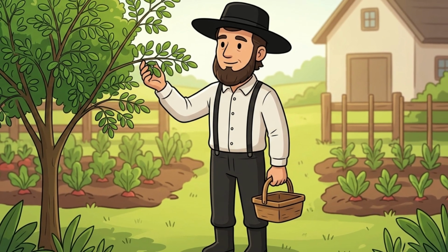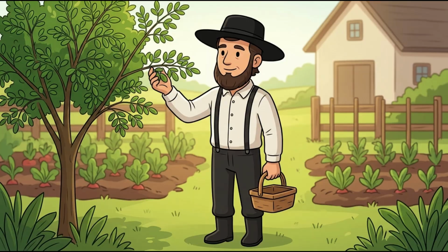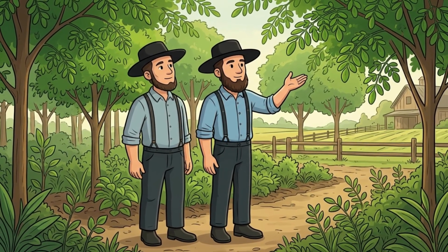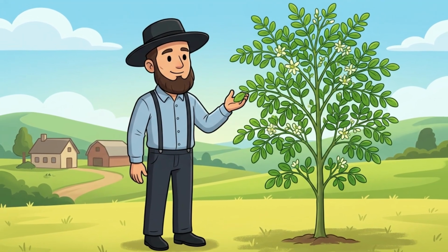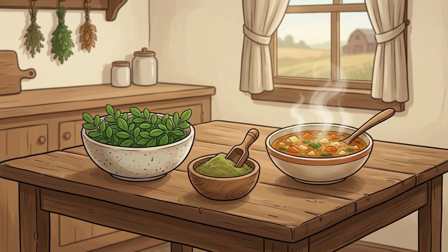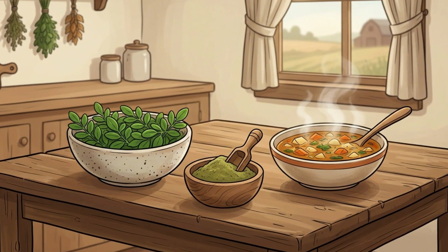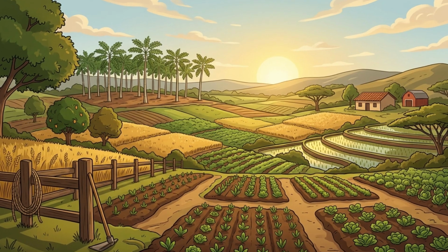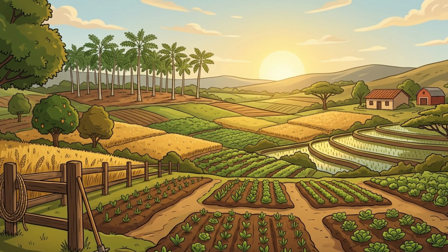Top 10. Moringa. Moringa is the tree that practically begs you to eat it. If you spend any time in tropical gardening circles, you have probably heard the buzz around moringa. People call it a superfood, a miracle tree, and honestly, the hype is not wrong. The leaves are tender, slightly earthy, and they dry into a powder you can toss into smoothies, soups, or even baked goods. Farmers across South Asia and Africa have been growing it for centuries, and now the rest of the world is finally catching up.